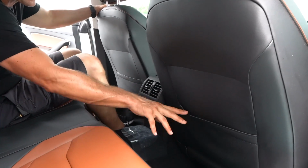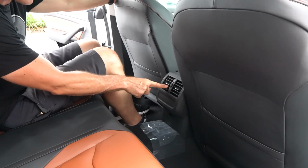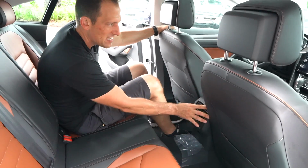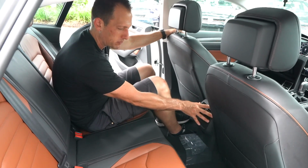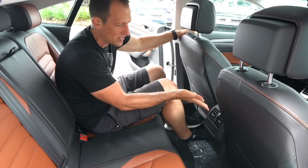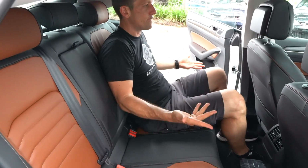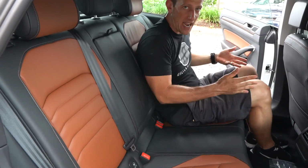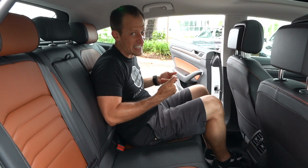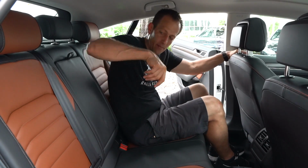Nice felt line pocket. You do have rear AC vents, which is a nice touch, and a 12 volt. Now, I wish they would have just spruced this up a little bit. It's a little bit on the bland side for the Arteon, but of course you go up trim levels, that's gonna also change as well. Seats, very comfortable, plenty of legroom. I could see now why this car feels better than sitting in the back of a CC, because I've been in the back of a CC and it's kind of cramped.